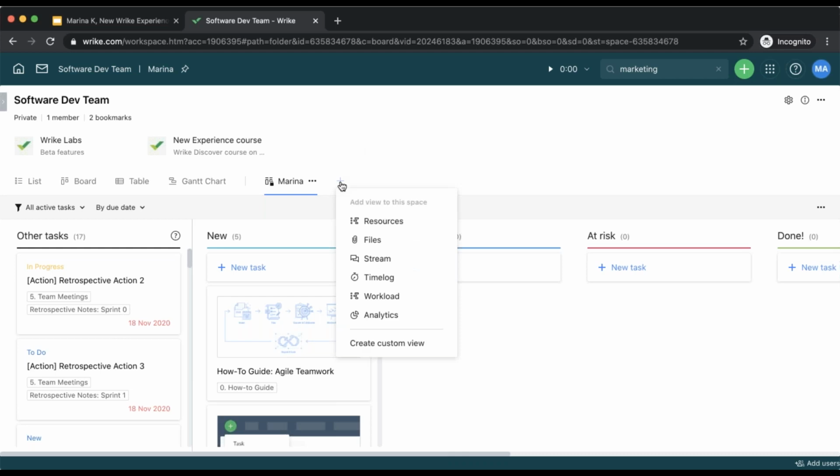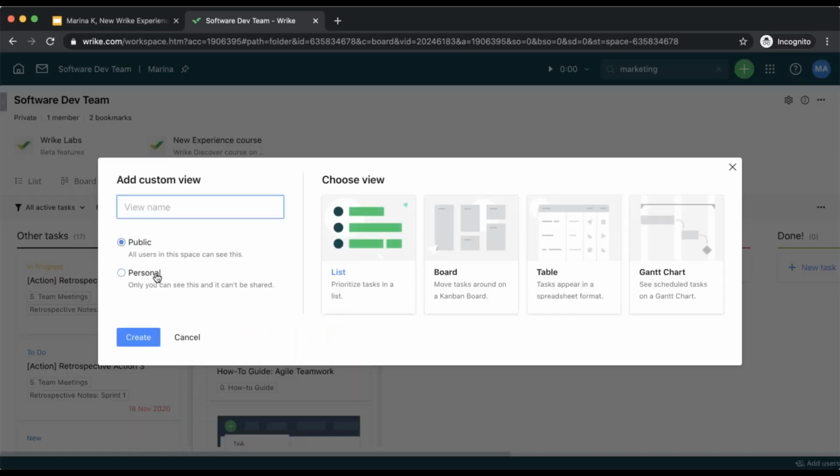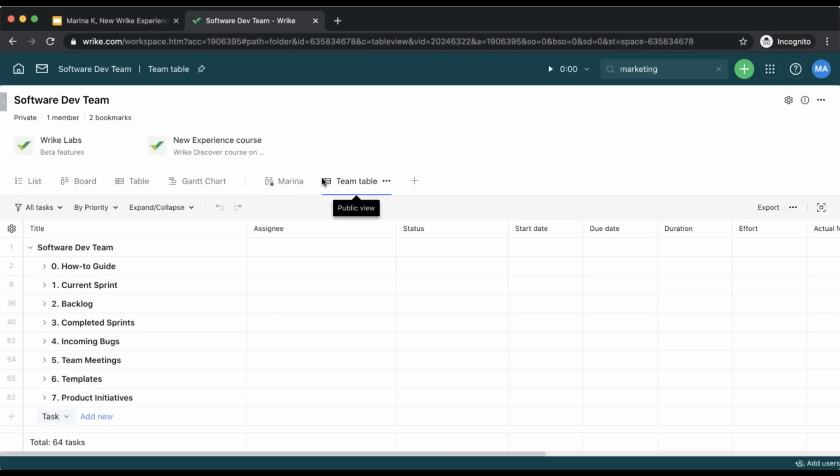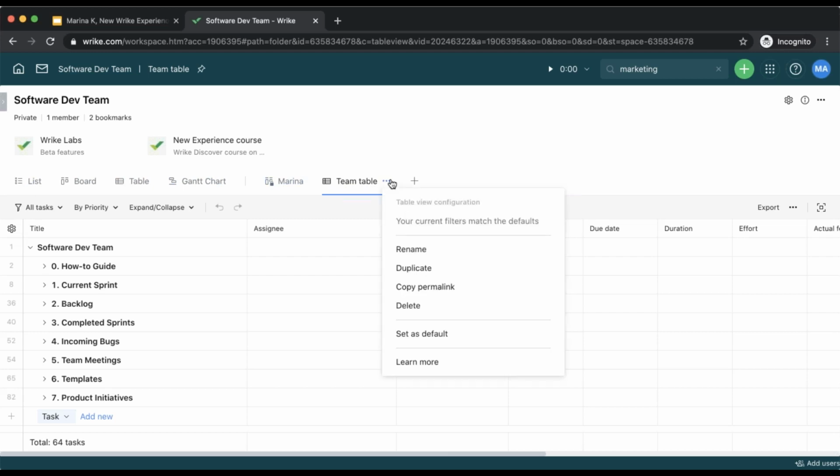Now let's create another view. Let's say we want to create a public, let's actually create a table view for the whole team. So let's do it like that. Let's click on create. Now, another change here is that you can also have different names than just list, board, table, and Gantt chart views here, and you can always go back and rename your custom views.